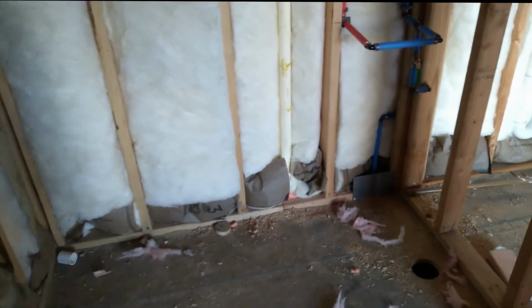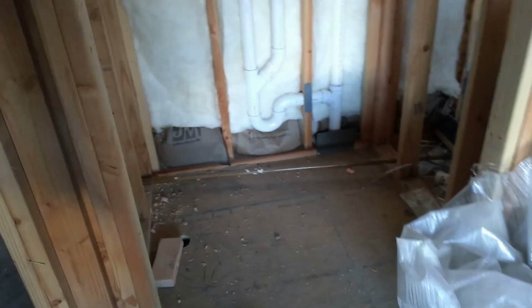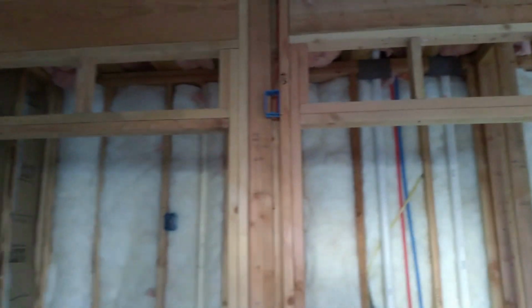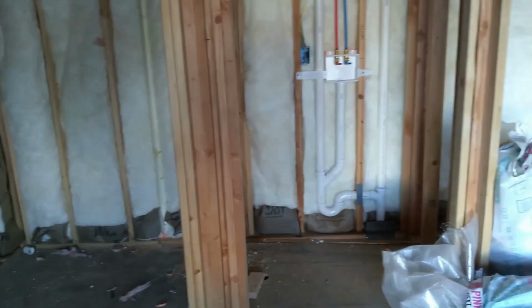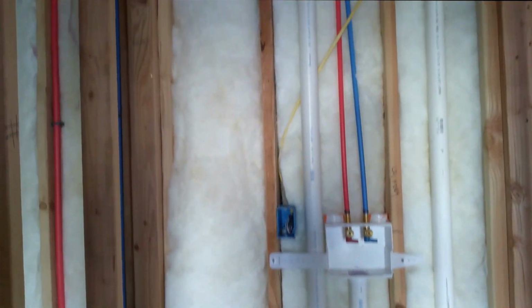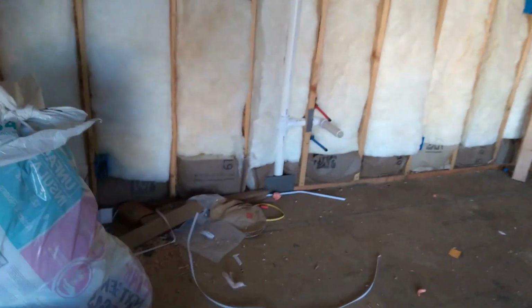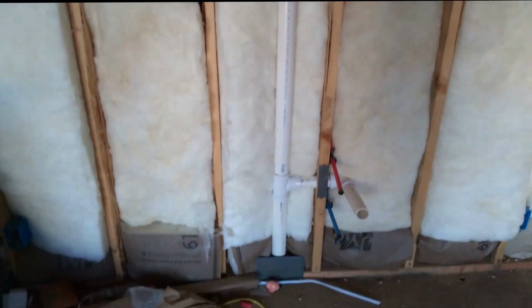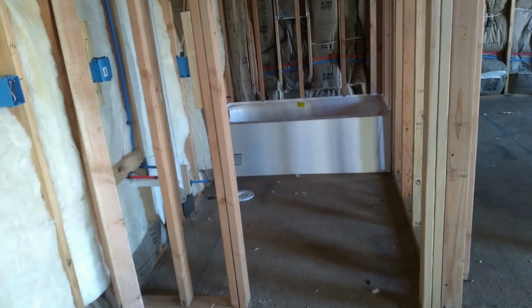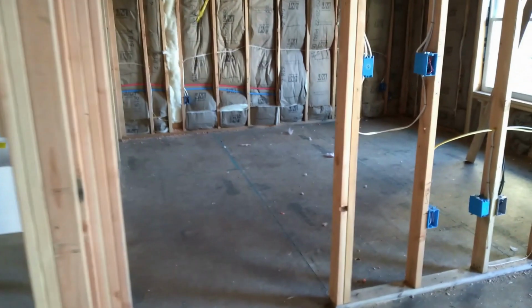So this here would be the eater room, and I think this would be the washroom. So you have the eater room here and the washroom here. And this is the kitchen here. And that section here is the bathroom. And here is the bedroom.